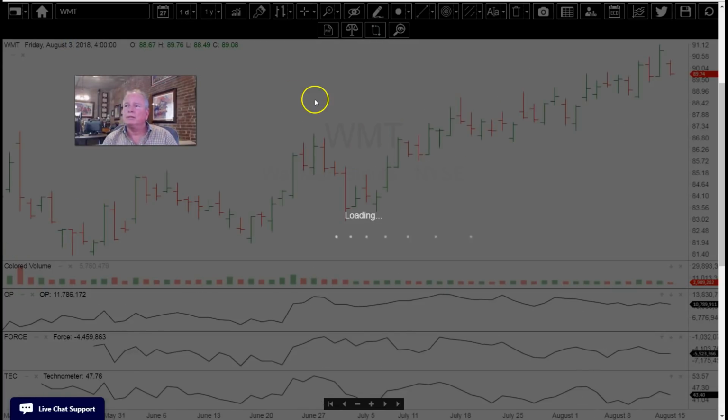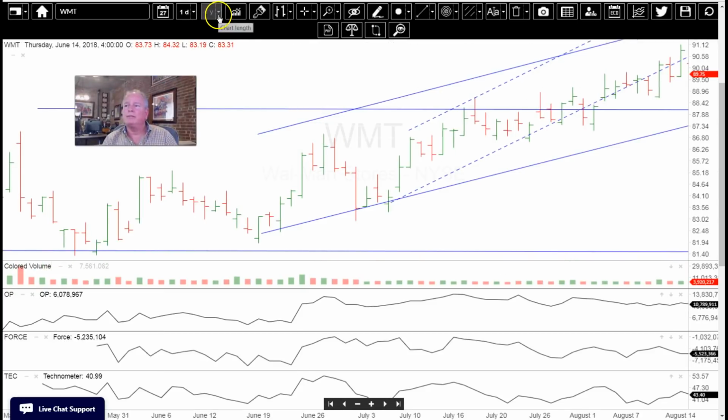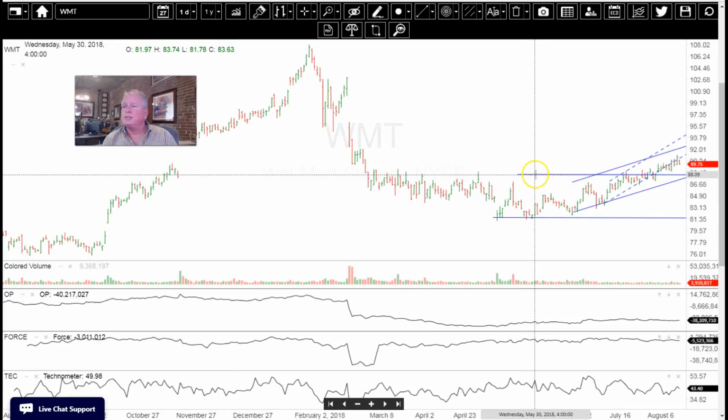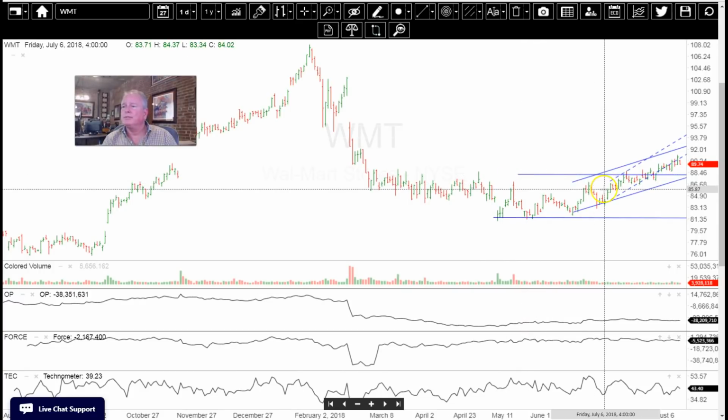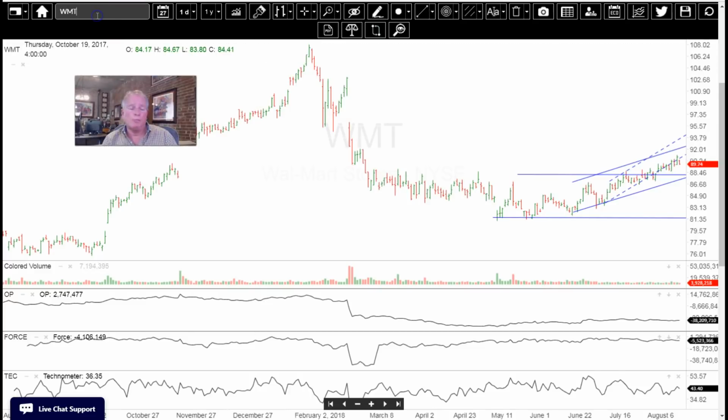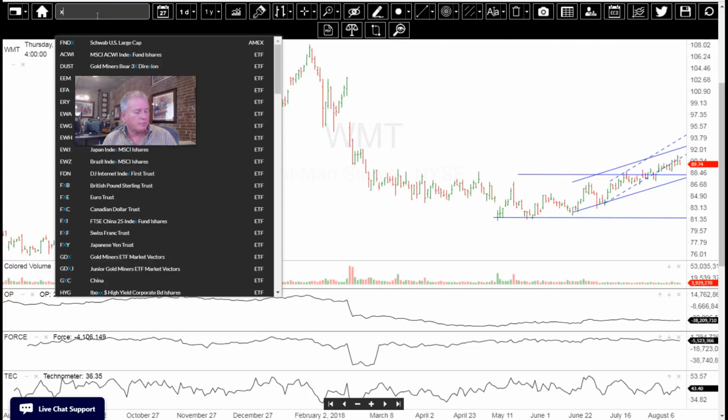Walmart, we've talked about it looking good, continuing to rally. And it does still just that, continuing to try to jump some resistance here. Not sure exactly where that is. This chart is not clean, but would like to buy a little bit of a pullback on Walmart if we get a chance.